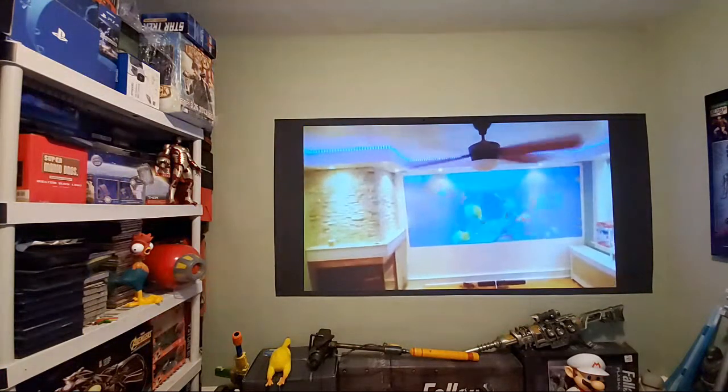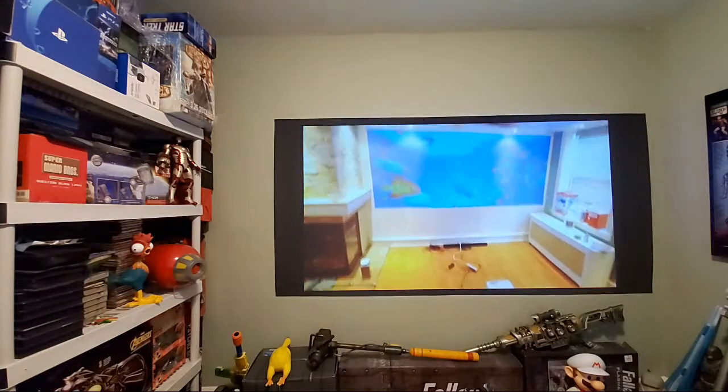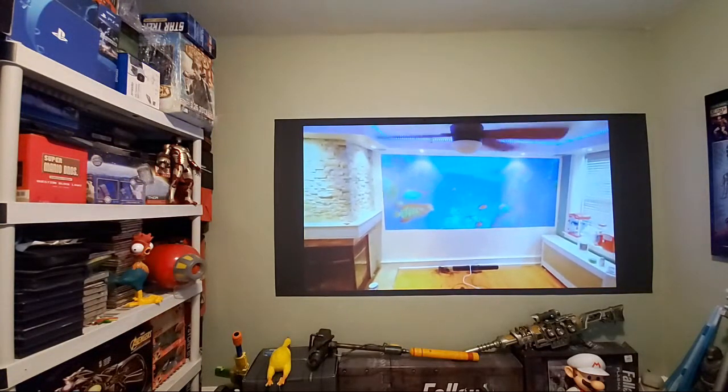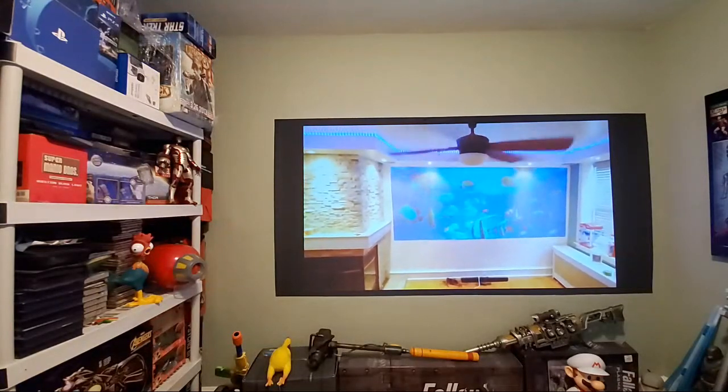There it is right there. That's my old house, and that is a 235.1 screen right there. That's a short throw that I'm using right there. You can see that for yourself.